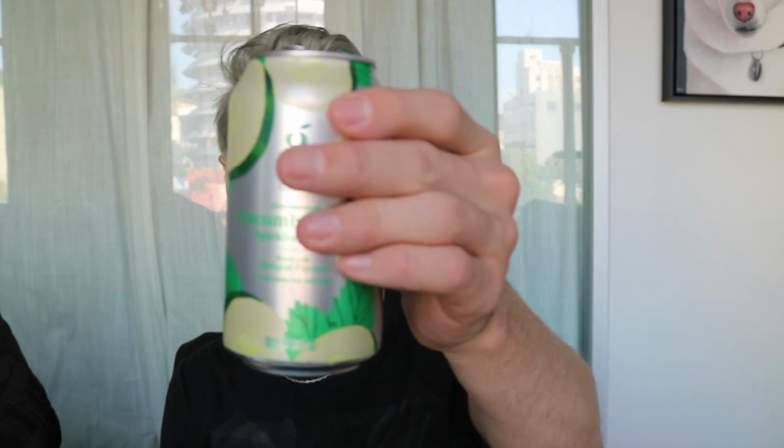Got this cucumber mint water from Target. It's interesting, very minty. But yeah, I like the Ren products.